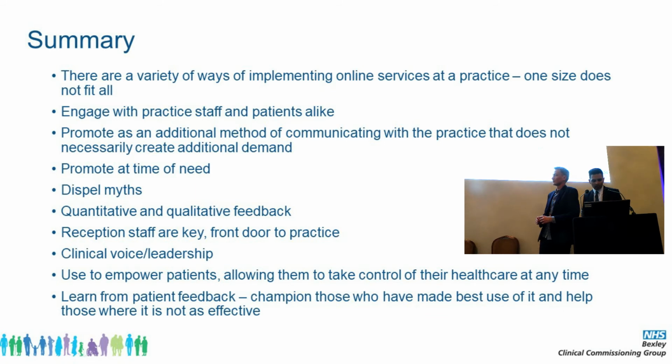team. In terms of promoting it, we promoted it as an additional method of communicating with the practice. It doesn't necessarily create additional demand. Promoting at the time of need was really helpful. When we did the app rollout, we found that patients downloaded the app, but at the time of need they forgot they had the app. So it's about reinforcing that message that this service is available to them, and dispelling some of the myths that are out there about how it doesn't work with cohorts of patients.